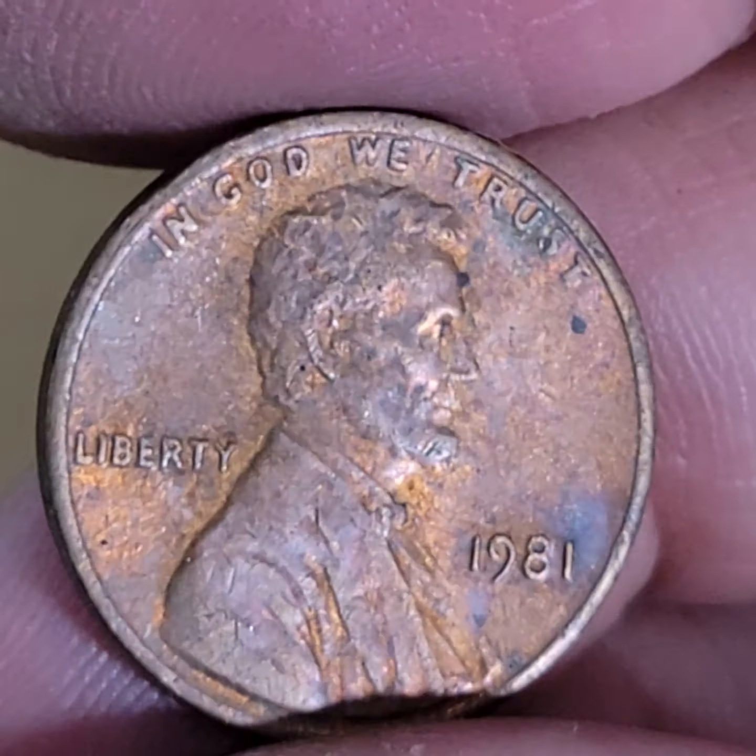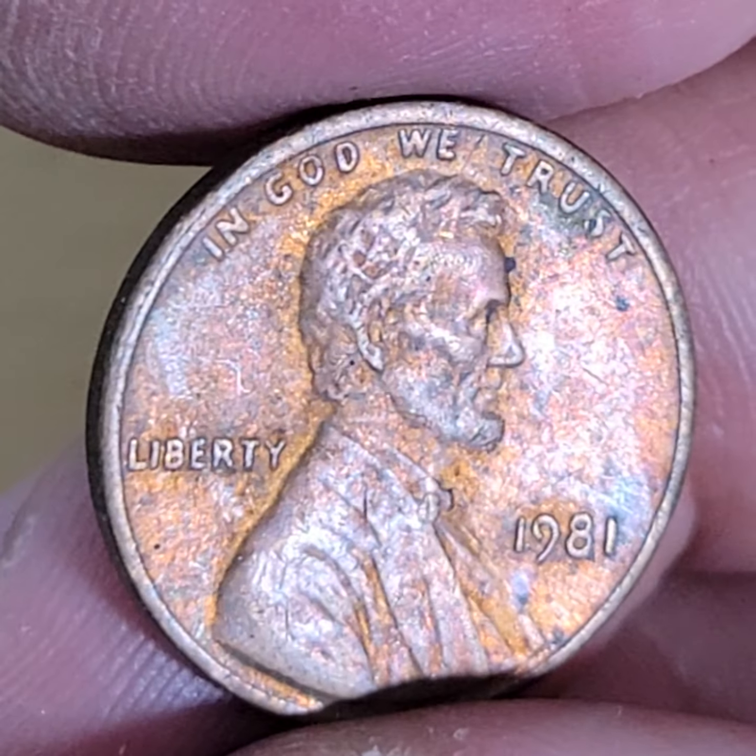And you know what? There was something... I don't know. I'm gonna weigh this one. Look how red it is.